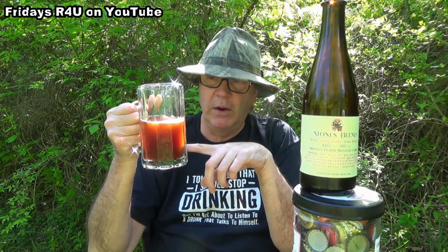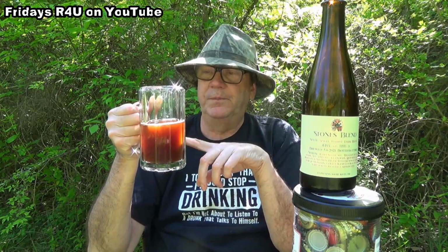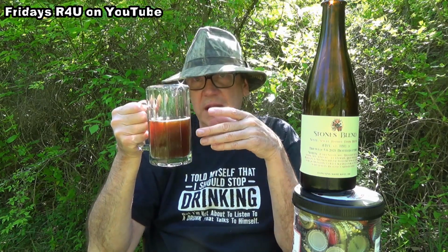Very, very unique flavor. I'm getting the bourbon flavor, and of course the head dissipated really quickly, and I can still see little bubbles floating up through there, but when you take a sip of it, you can still detect that carbonation. It's still got carbonation in it, even though it doesn't really look like it.